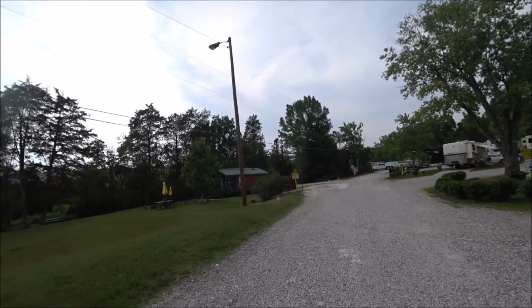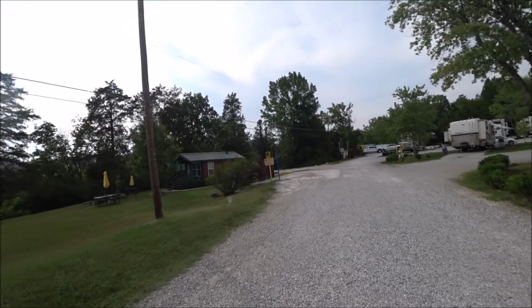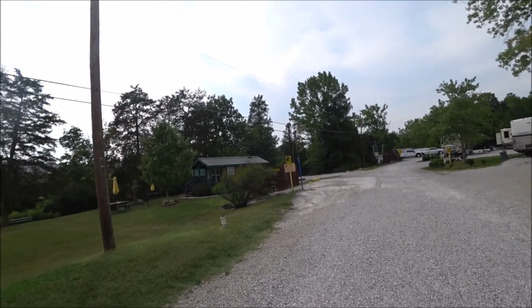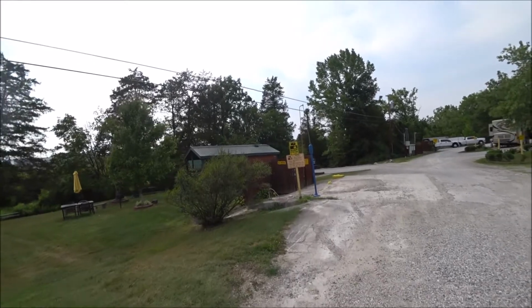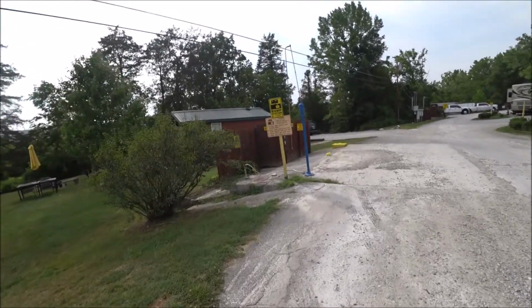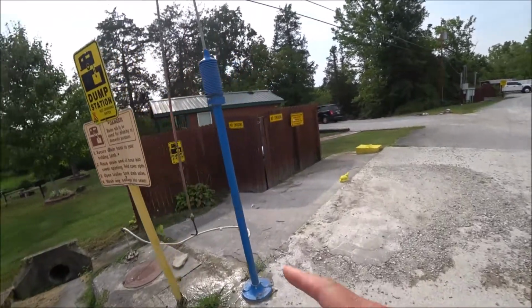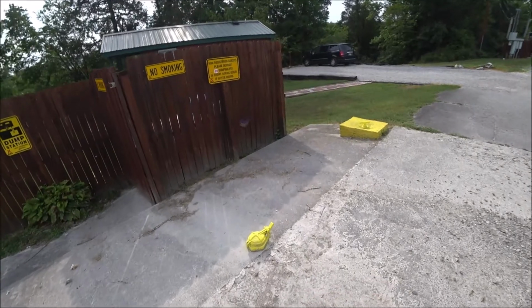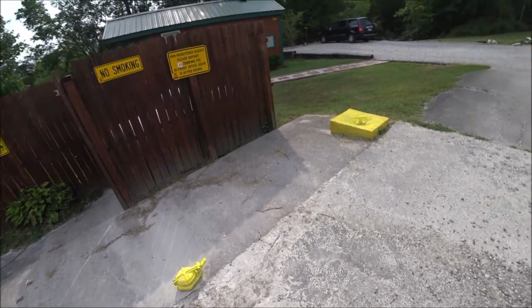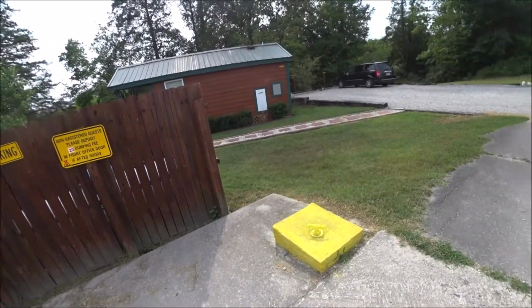As with most campgrounds, even the ones that have full hookup, they generally also have a dump station. And here you see the dump station. There is water to fill your bucket or spray it down, and you can put your sewer hose in there. If you're not a guest, you can dump here, but it's 20 bucks.